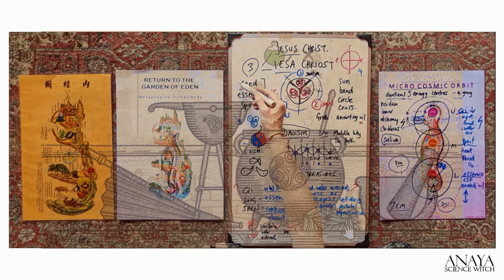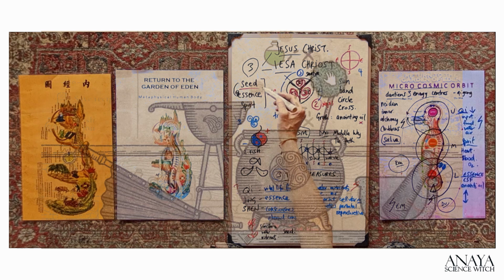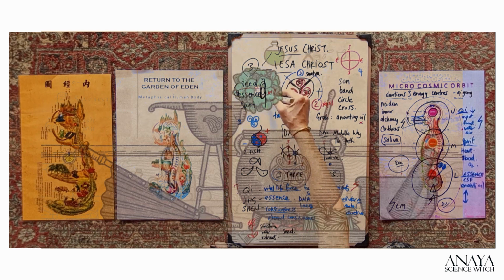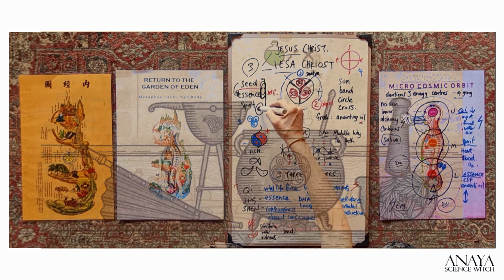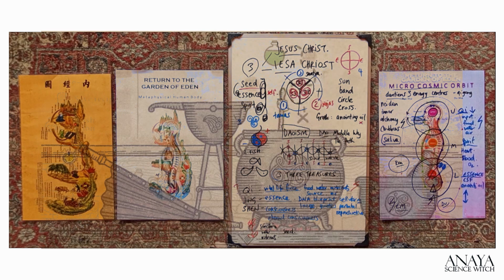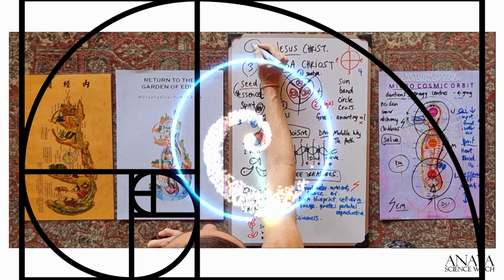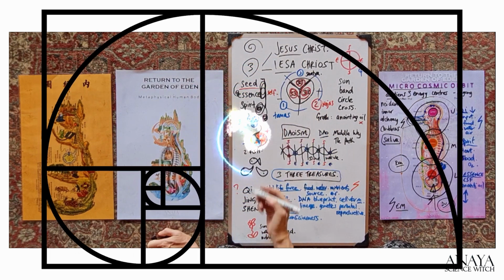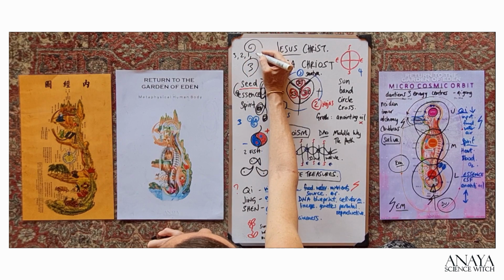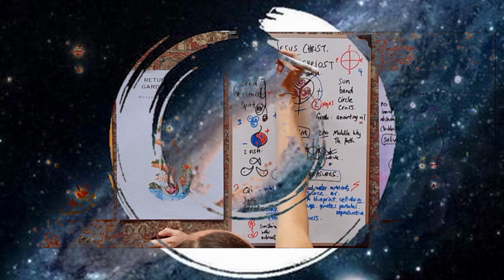And so in the microcosmic orbit circulation of refinement, what is happening is we're trying to blend alchemically the seed into the essence. And once those have been blended, they get blended back into the spirit, and then the spirit gets blended back into creation or God, which is essentially a reversal of the Fibonacci spiral, going from 3 to 2 to 1 to nothing, or everything as creation.